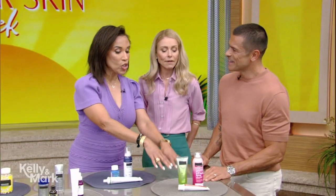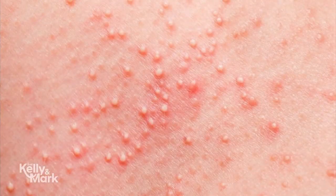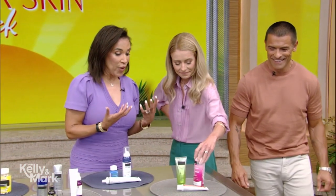So, heat rash. Heat rash, yes. It's sweat trapped under the surface of the skin. If we could just look at the picture of what this looks like for a second so your audience can see it. It can blister, and so it is very aggravating.